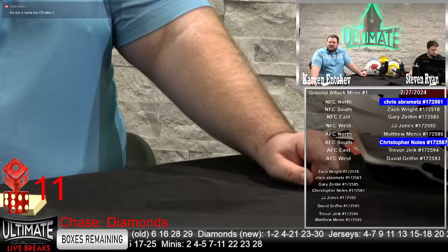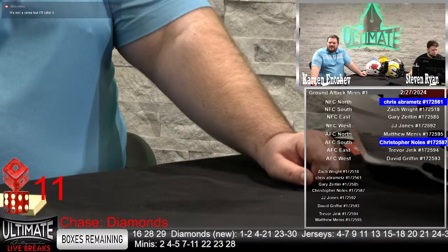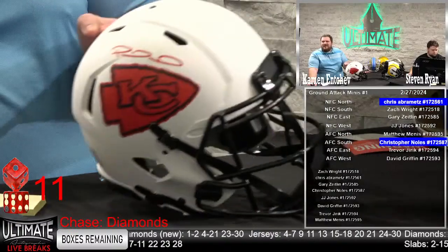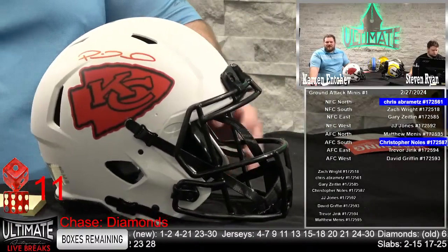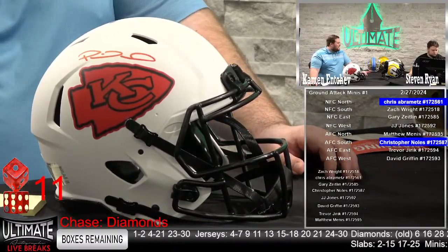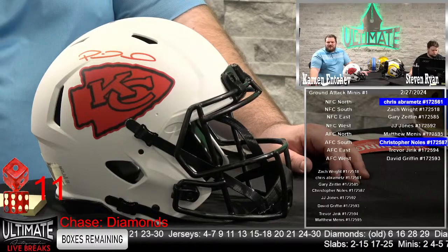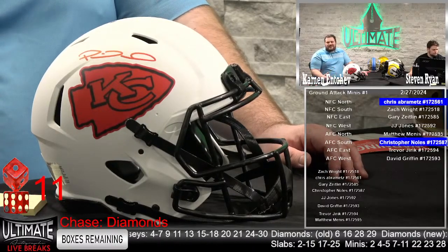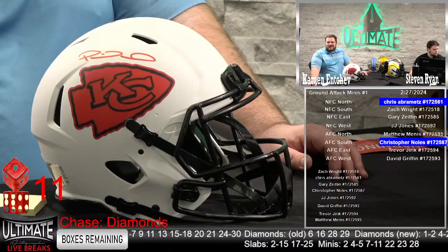Got some goodies still out there, Steven. That diamond double. I know Mahomes is gone, but man, there's so many incredible headliners. Don't miss the Aaron Donald or Barry Sanders or Adrian Peterson. Those were actually pulled in the Vault series. Those are all out there in that new Diamond Helmet series.